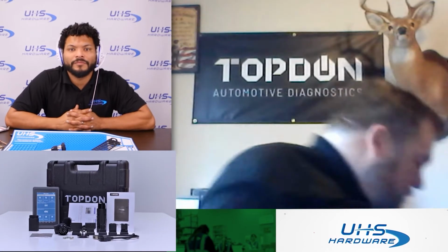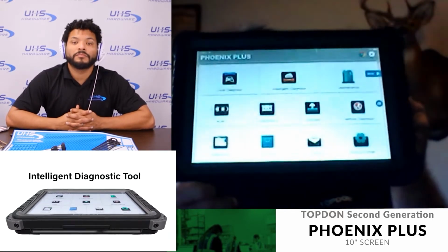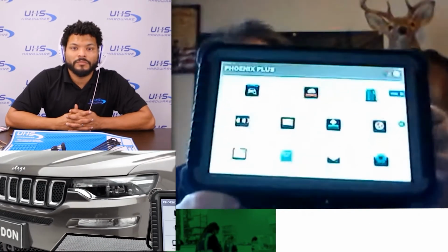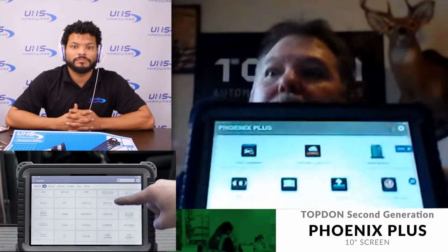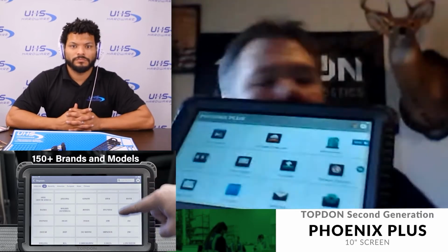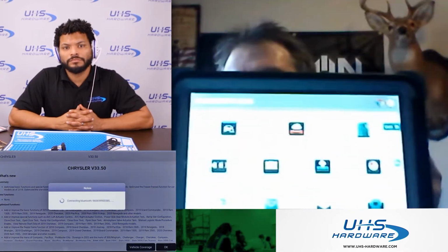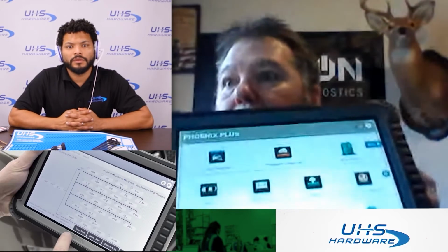Okay. So you get into our second generation tools. You get into our Phoenix Plus. I've actually got this one powered up. The Phoenix Plus is a 10-inch screen, so it's more compact. It's kind of in between those two that we just looked at. The other two I'm going to show you also have a 10-inch screen. These have a different user interface or look than what the Phoenix Pro and the Phoenix have.